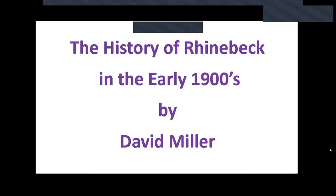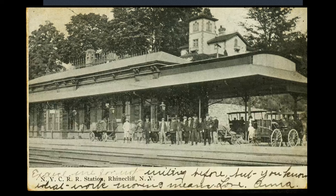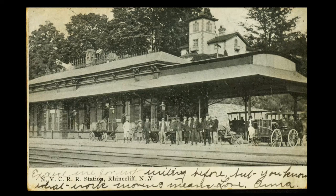Here's the very first postcard. It's of the Rhinecliff train station around 1908. And it says, "Excuse me for not writing before. You know what hard work moving means. Love, Anna." So again, you couldn't write on the back, even though this was in 1908, they still had a lot of old postcards left without the divided back.